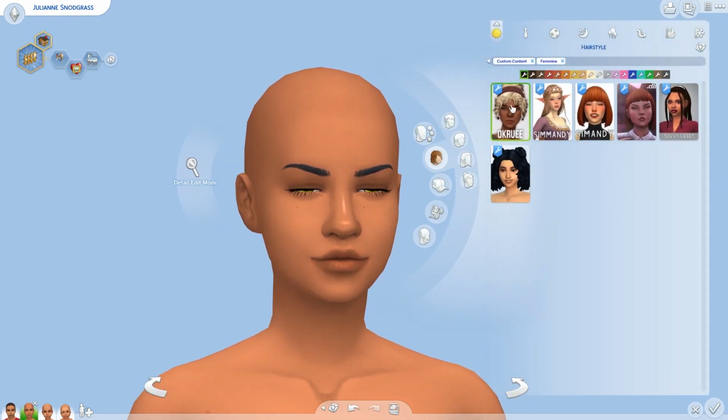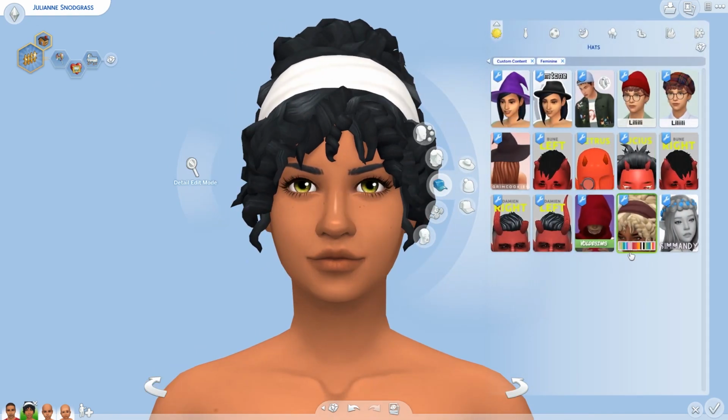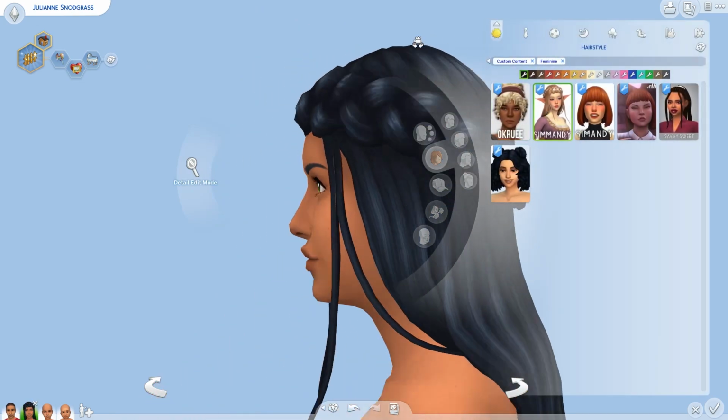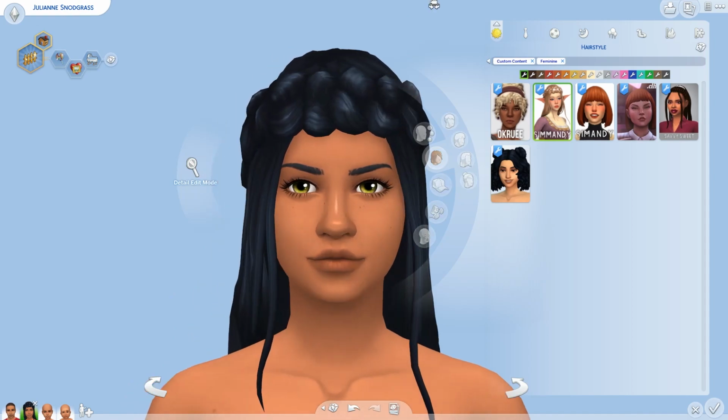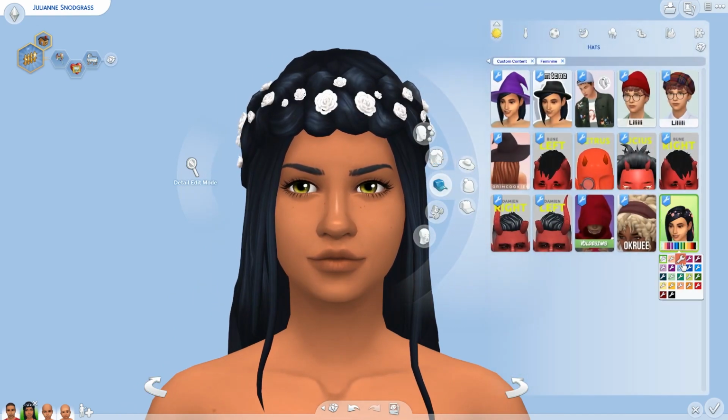So I didn't download a ton, but I did get these really cute hairs. And this one comes with a customizable headband, which I really like. And then this one is a Zelda hair by Simandy, and that comes with flowers, which is really cool.